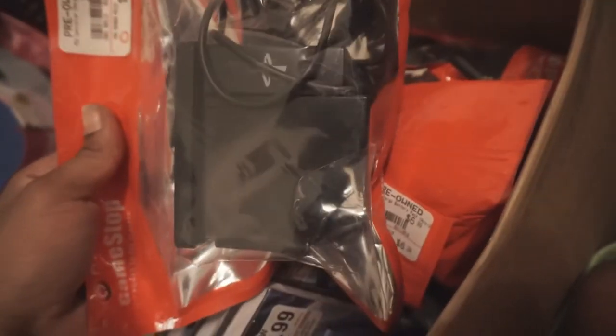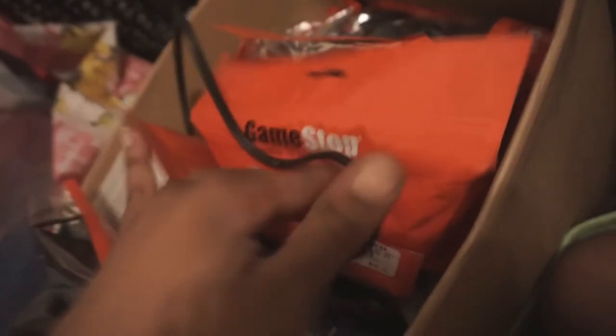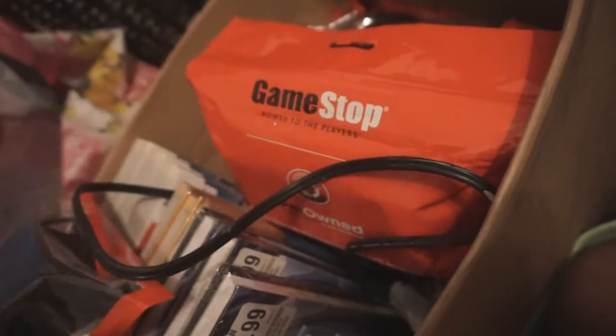This is a PS4 controller dock. This is an Xbox 360 battery charge pack. This is like a Nintendo DS carry case. What is this? An Xbox One charge dock with battery charger.